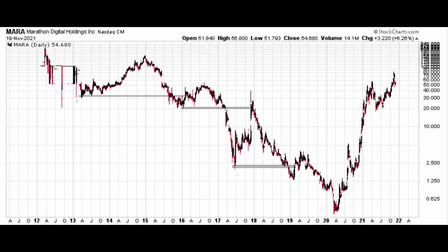So the two stocks I'm going to take a look at for you tonight are MARA, Marathon Digital Holdings, as well as MRNA, Moderna. So we've looked at both of them before. We're going to do an update, but as always, we'll just start from the beginning and see what we can find.